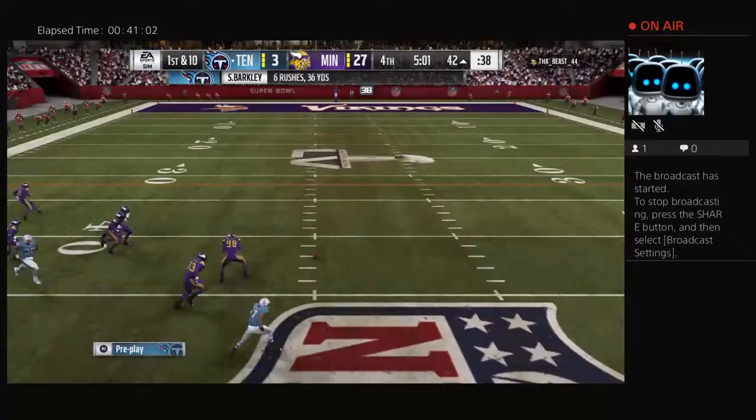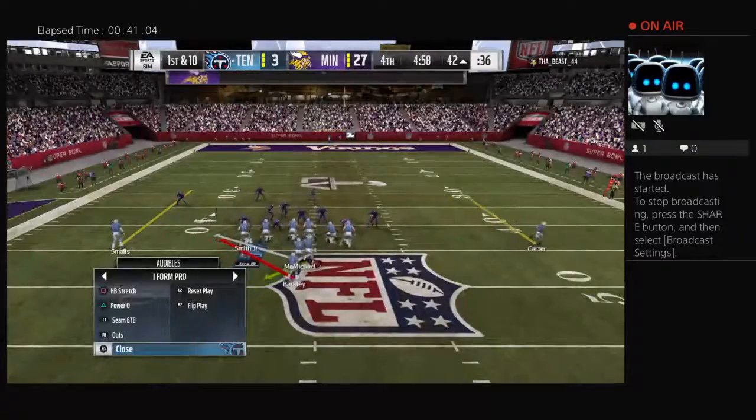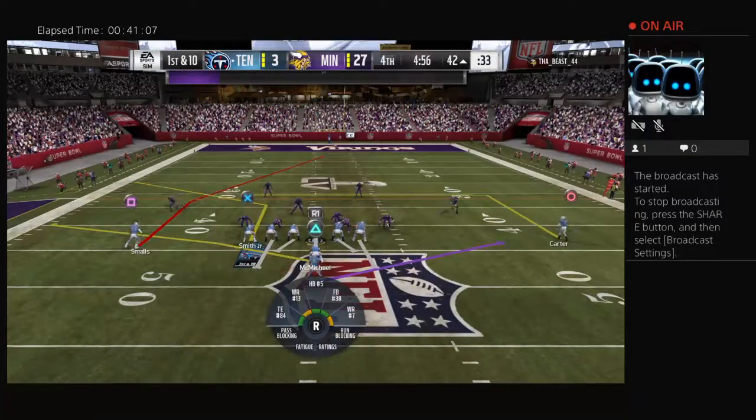And he'll have it past midfield almost to the 40 before being taken down. 34 yards there and a first down.